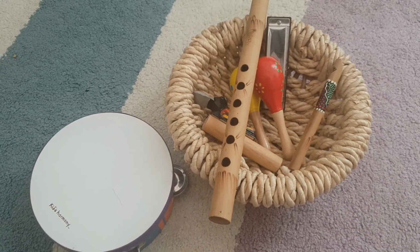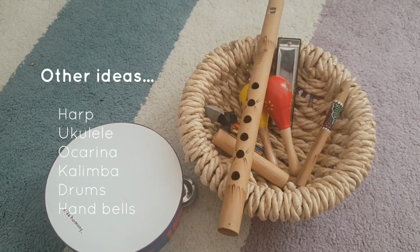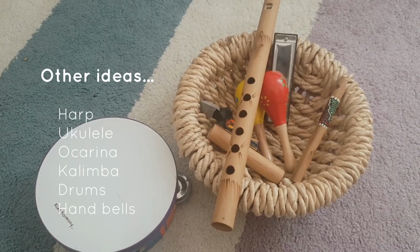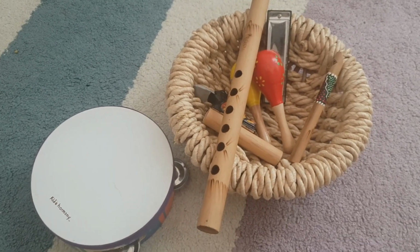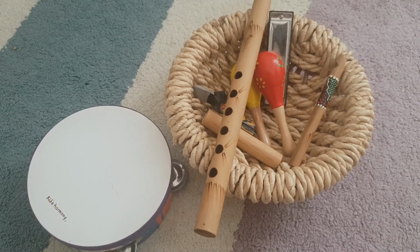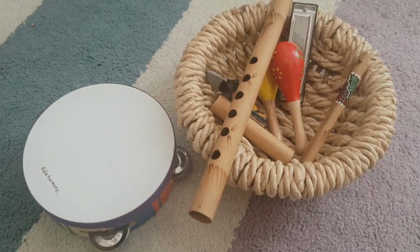And you can introduce more string instruments like harps or little guitars, banjos, that kind of stuff. But it's nice to get them exposed to all different types of sounds and different instruments to see what they might like. So yeah, just a couple of ideas here for you.